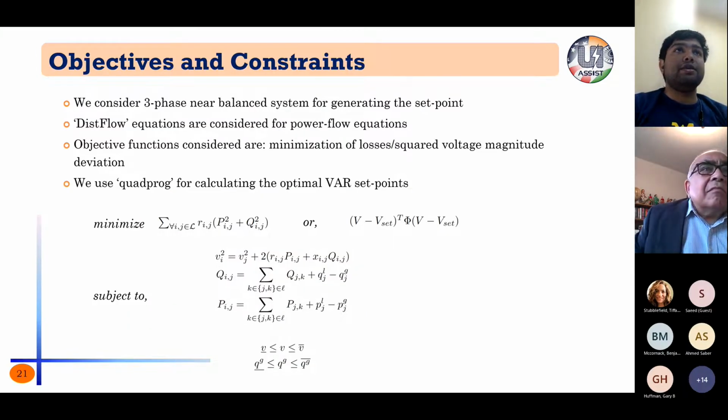So here we basically consider a three-phase balanced system for generating the set point, and we use the DistFlow equations for power flow equations, and we considered the objective functions as we discussed: the minimization of loss or the squared voltage magnitude deviation. So basically, squared voltage magnitude deviation is used as a proxy for the CVR.